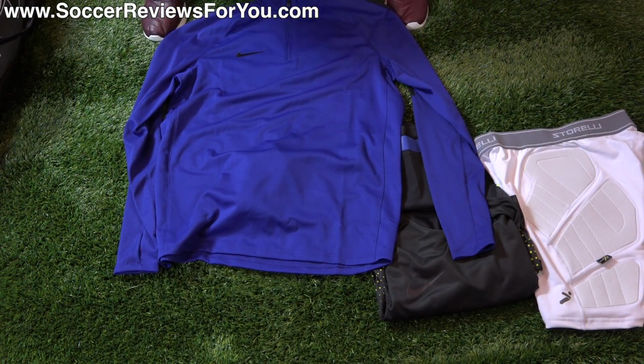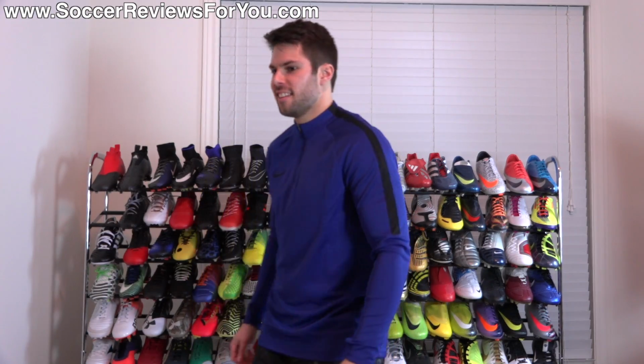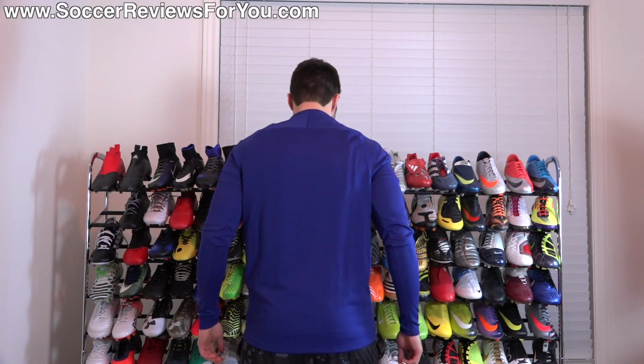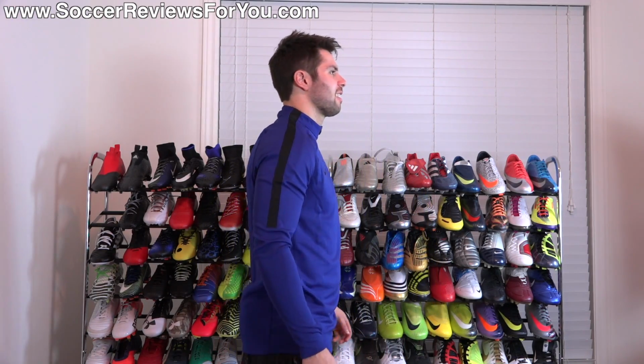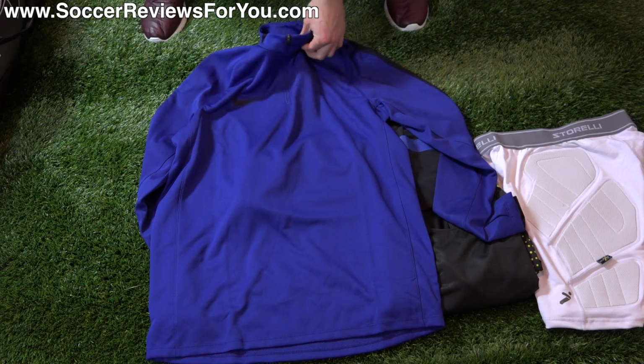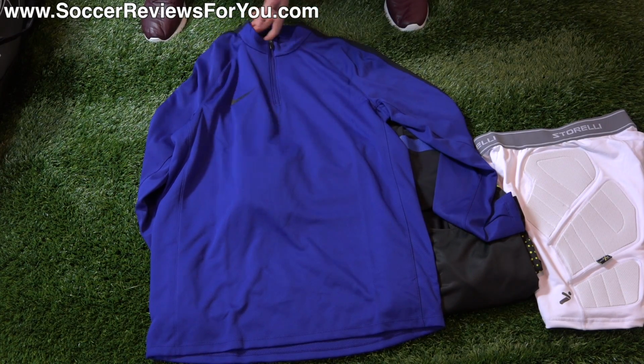As far as a colder weather piece of apparel is concerned, I picked up this. This is a 3/4 zip long sleeve squad drill top from Nike. Retail on this guy is about $50 US, which is actually not too bad, all things considered. It's made from a material that isn't too thick. It's not overly thin either, but it has a decent amount of warmth to it when you're actually wearing it. This is the royal blue variation.